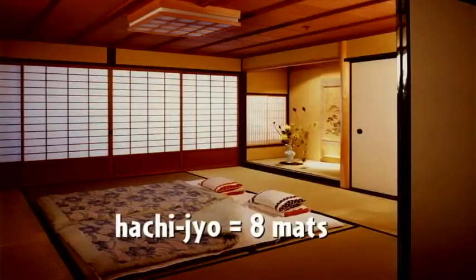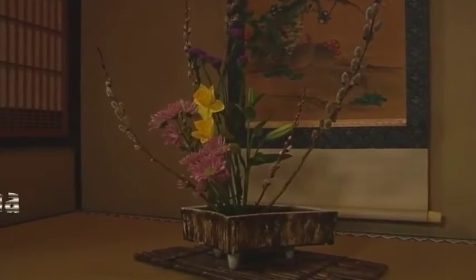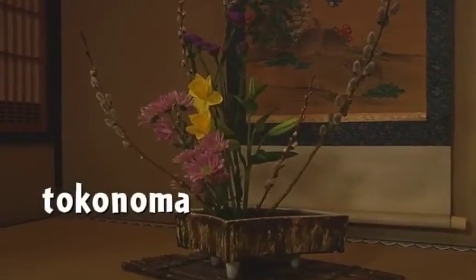The largest room is in the back of the house and has 8 mats. 8畳. This is one of the most important spaces in the house. This is a display space that's called a Tokonoma alcove.